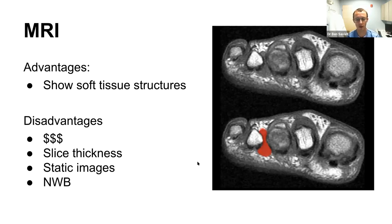Another issue is it's a non-weight bearing image, so you won't necessarily see compression of the metatarsal heads when you're doing an image like this. And it's static. A static image of the foot means it's not something that you can move around. It's just frozen in time, a capturing of that foot and that anatomy in that moment. So it makes it a little bit different, not as useful. We still will get them from time to time for neuromas.